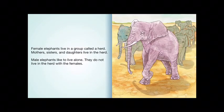Female elephants live in a group called a herd. Mothers, sisters, and daughters live in the herd. Male elephants like to live alone. They do not live in the herd with the females.